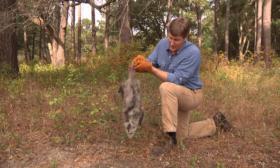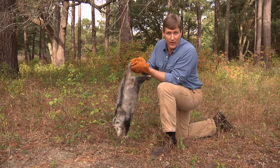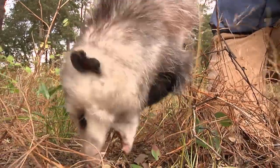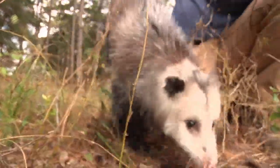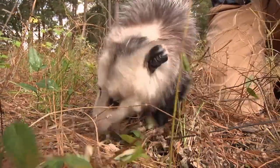Now, one of the other cool things about possums is if you really disturb one and it gets really scared, it has the ability to play dead. So it will turn over and it looks completely dead, when in reality, it's just basically faking and waiting for the danger to pass. But how cool is that? An animal that can play dead when it gets in trouble.